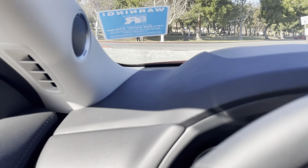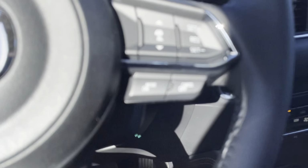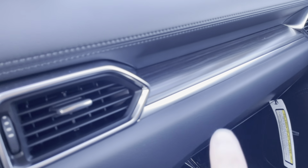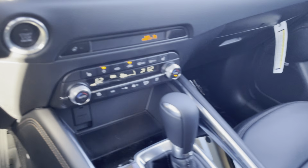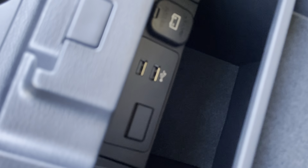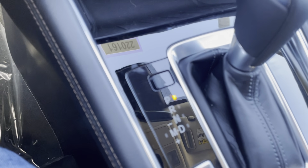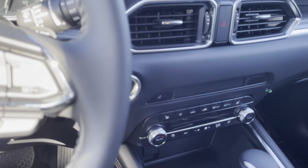This one does have your Bose audio, so you can see the Bose audio speaker located on the side pillars. Then you have that wood grain finish again on the dash. There is your armrest. And then you do have 2 USB ports there. This one also does have heated seats in the back, so let's go ahead and check that out, okay?